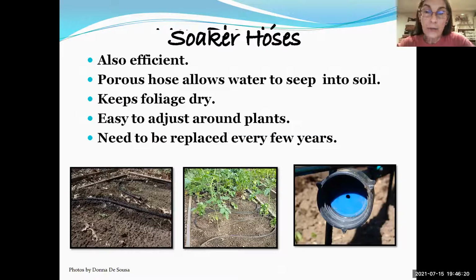This is actually what I use in my gardens, soaker hoses. These are efficient too. These are porous hoses that seep water into the soil. You can see in this first one, the little bits of water drops seeping out. They don't come out very fast. It doesn't spray up into the air, it just seeps out, and you can see the soil around the hose starting to get wet.